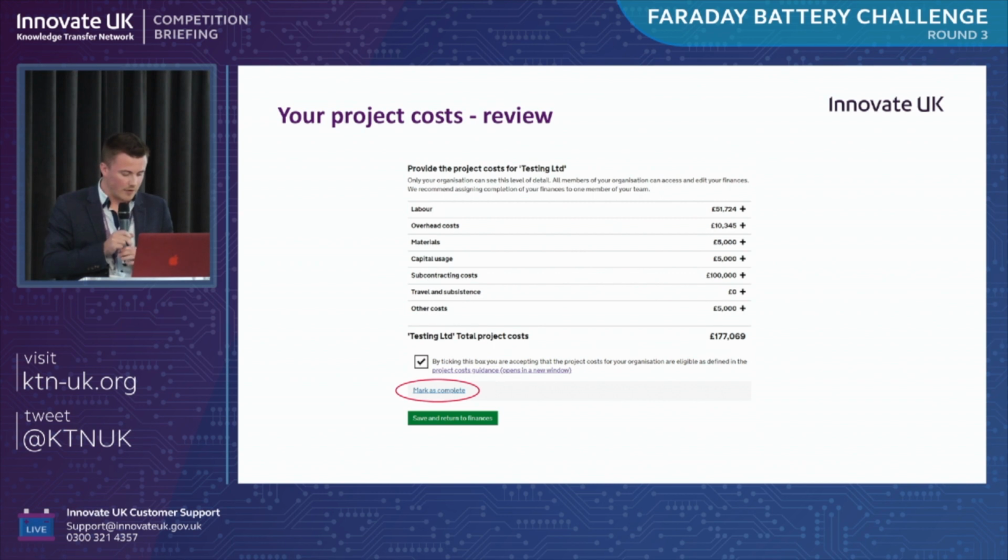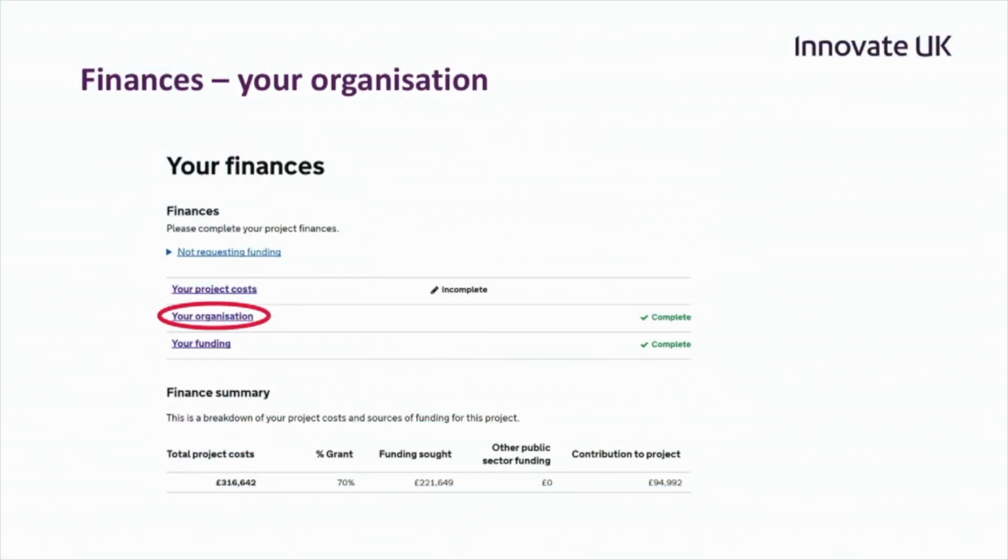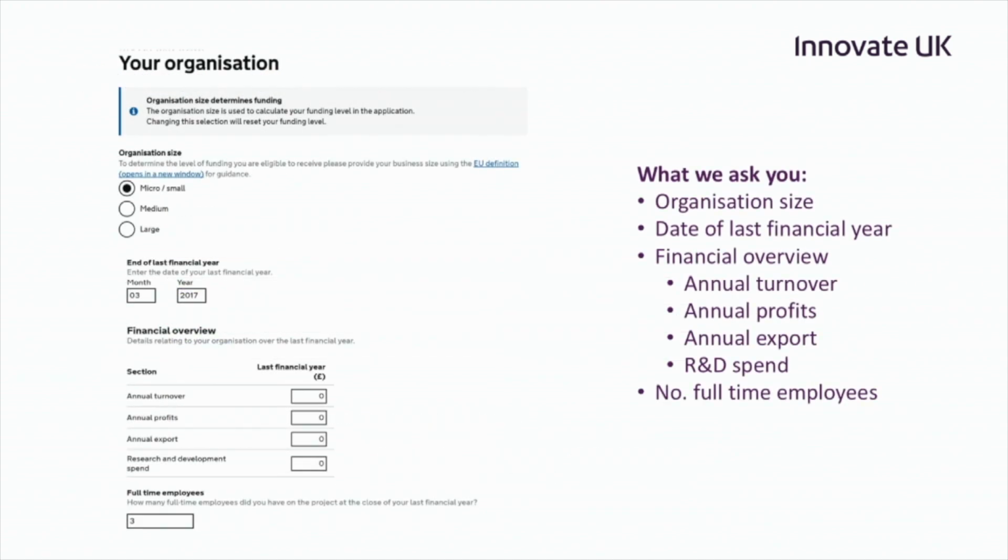The next area of the finance section is your organisation, as highlighted. And in this section, you need to enter details relating specifically to your organisation, such as its size, which will then determine the level of grant that you are eligible to receive from us. And if you are a newly incorporated organisation and you wish to take part in an application, then you can simply enter 0 values for the financial areas, like in the example that you can see on the screen.